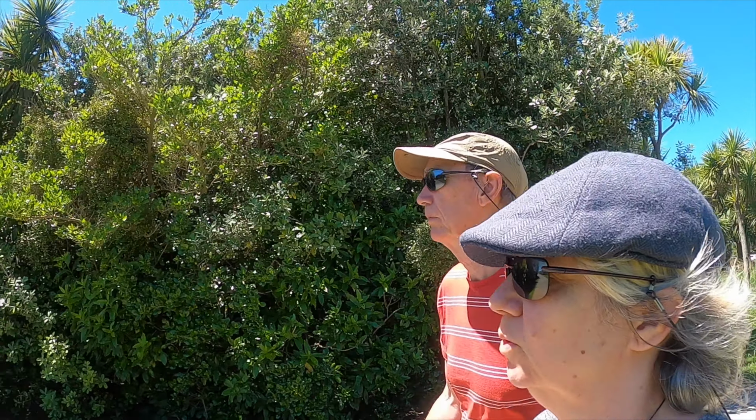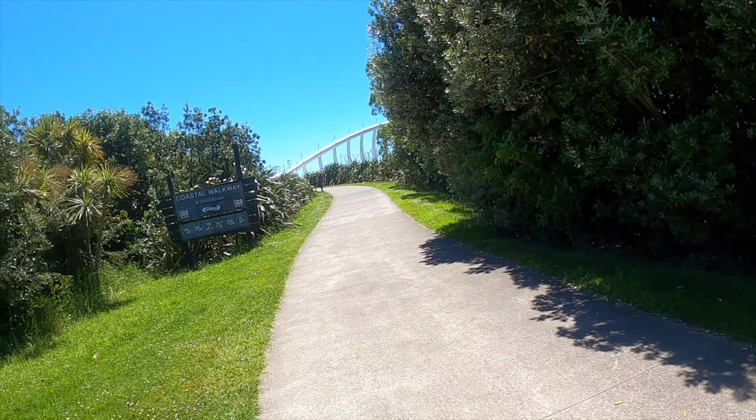So we're just taking a walk out onto the bridge. There's actually a coastal walkway. We've cycled along here before many years ago. So it's just a little walk. Here it is up there.